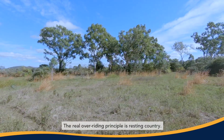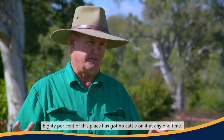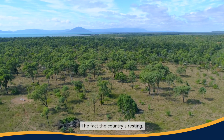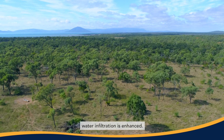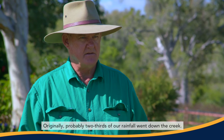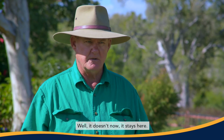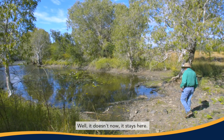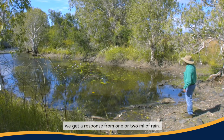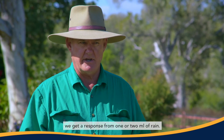The real overriding principle is resting country. 80% of this place has got no cattle on it at any one time. Because the country is resting, your water infiltration is enhanced. Originally, probably two-thirds of our rainfall went down the creek. Well, it doesn't now, it stays here. I've got this place to a point now where we get a response from 1 or 2 mil of rain.